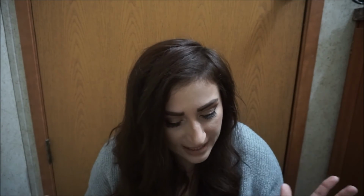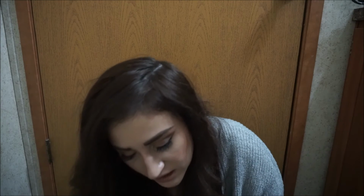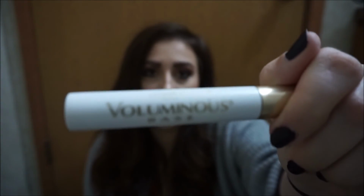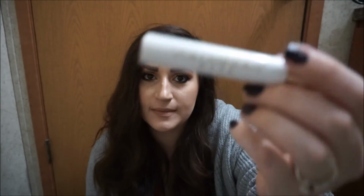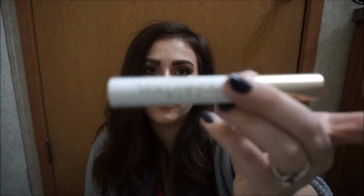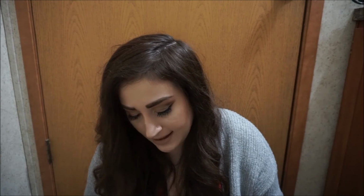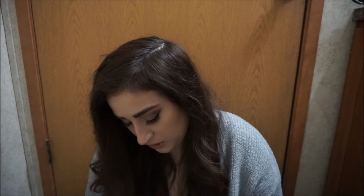Oh, I forgot to mention mascara, and you put those on before lashes. So I actually have a lash primer, a base that I really like, and it's the Voluminous Base by L'Oreal. I also like the Voluminous Mascara. Just to throw that in there, I really do like the mascara too. But yeah, I really like their base, and I've been loving pairing them with my Essence mascaras. So the base, I think it retails for like $5.50, so super cheap.